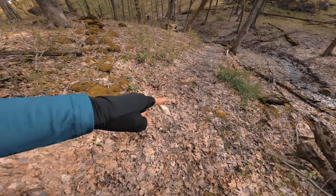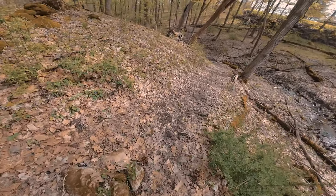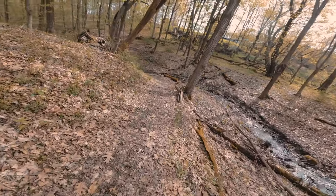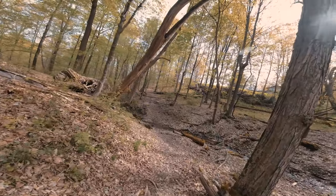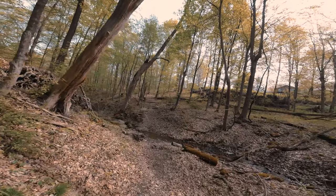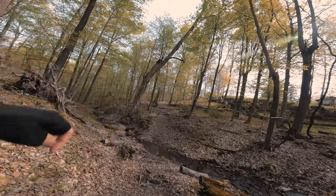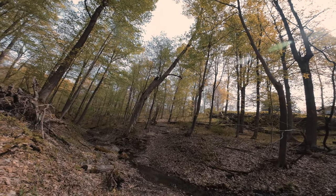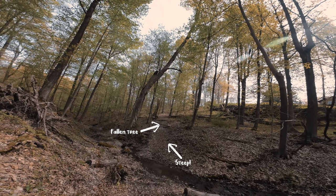So this section, pretty rocky. And if it rains again, definitely can get pretty muddy. And this is the creek section, but you'd really have to... it's pretty steep. And then there's a tree in the way. So you definitely can do it on a mountain bike.